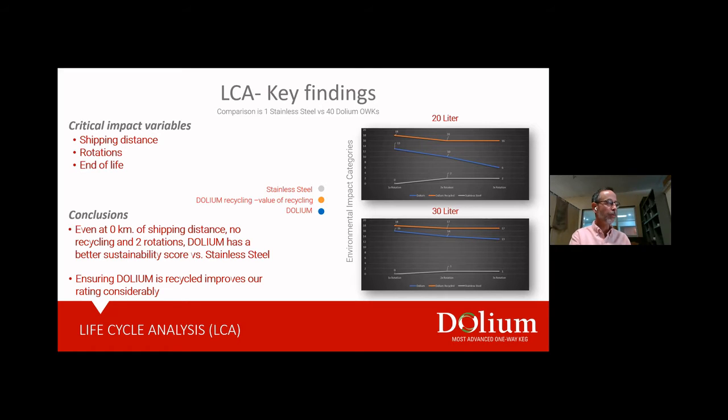In fact, a one-way keg not shipped at all is extremely rare. But again, we're trying to hold the variable constant and make a very conservative assessment of the criteria here. And essentially what it says is that we are better than stainless steel kegs at low rotations and 0 kilometers of shipping distance if you're recycling the keg.